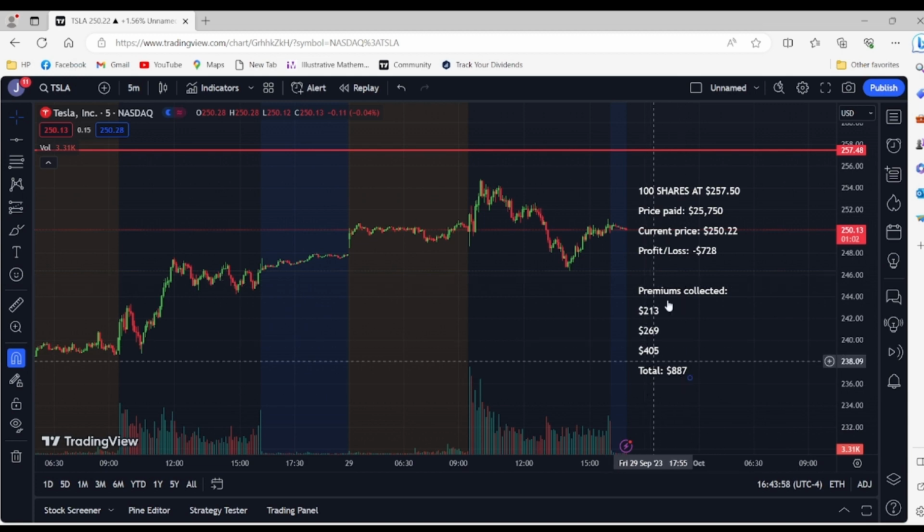But as you see down here, this small section here, the premiums I've collected from selling the put option and betting against Tesla, to then being given the shares, to then selling covered calls against it, I made $213 from selling the option and then getting given and then having to buy Tesla. I made $269 in 3 days from that other position that I closed out. And then I just got another position that I opened up at $405.